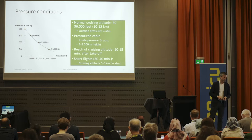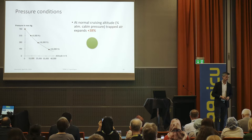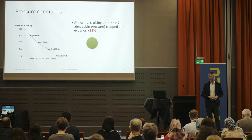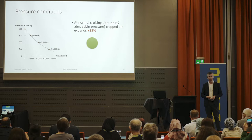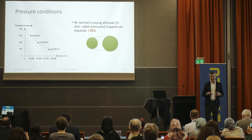So what happens is that air expands. At normal cruising altitude, if you view this as an example of an air bubble, the trapped air will expand about 38% under these optimal conditions. That means you will suddenly have an air bubble like this. Of course, it depends on the size of the patient and where the air is located, but it can have devastating consequences.